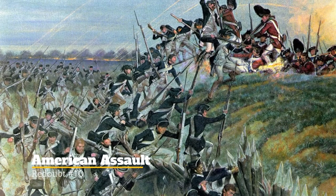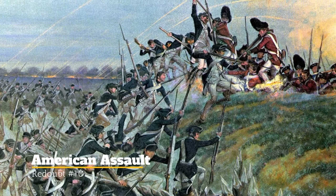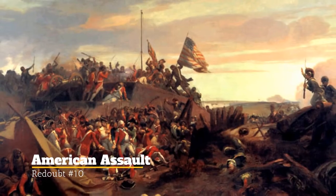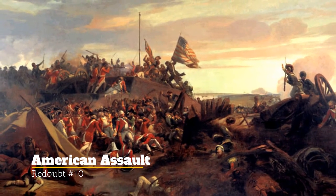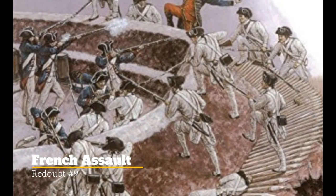These are all depictions of it. There were about 400 men that went on the attack, against less than 100 of the British. The redoubt is taken and is quickly used by the Americans. Just to the left, redoubt number 9 was taken by the French. They had a bit more of a struggle.